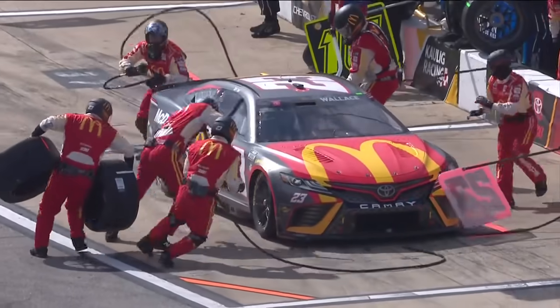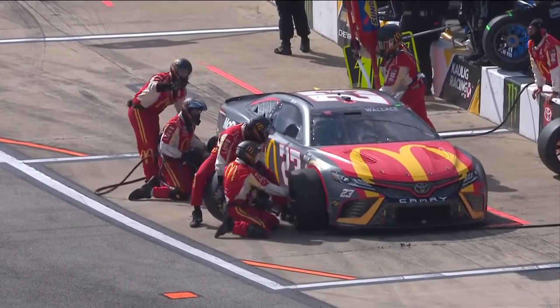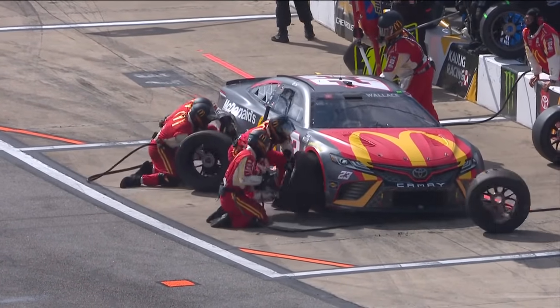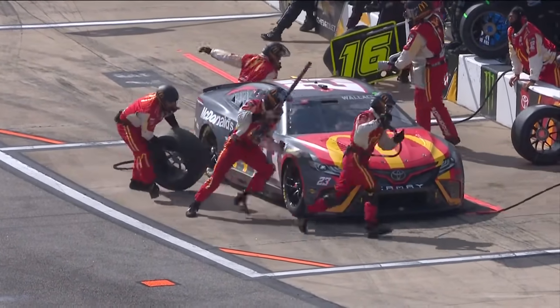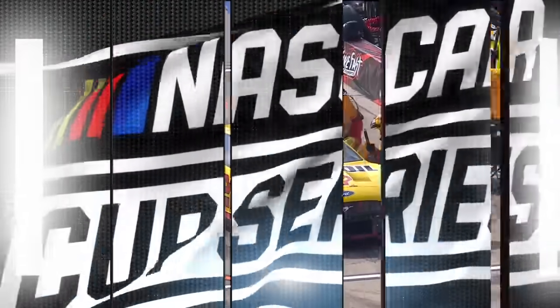He gets in, Bubba done a nice job right on the side. Driver's done his job. Jack goes up, Jack down right away. Obviously, the handle wasn't tight. Luckily, it could have been worse, right? You could have had tires get away. It wasn't perfect, but it definitely could have been worse, Dylan.